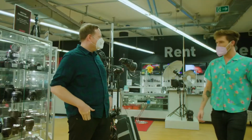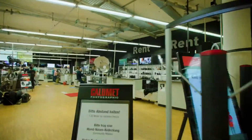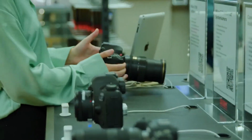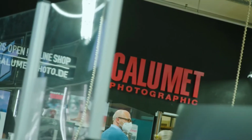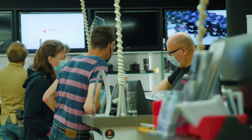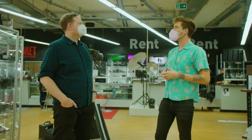Thanks for having us today. Thanks for coming by. So here we are in your headquarters and retail location in Hamburg, but this isn't Calumet's only retail location. You have 7 locations throughout Germany, and you're opening another 2 this year, and your customers are very loyal. What makes the product range and services here at Calumet so engaging that people keep coming back?